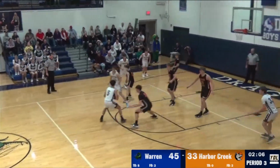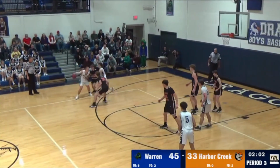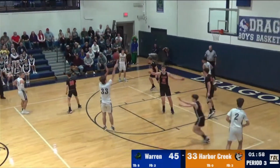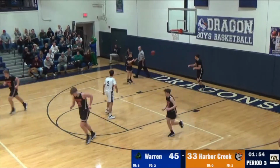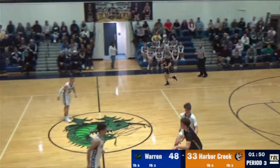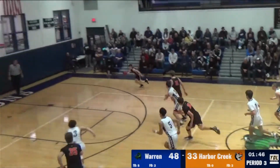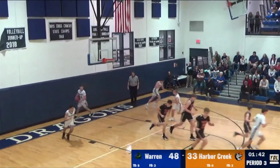Chrissy now with it for the Dragons. Gives off to Barnes. Hoffman, wide open look. He gets it, and I see three-pointer for Connor Hoffman. Not typically his game, but left wide open there. Chautek fights through the double team. Mosby with an open lane, banks it home.